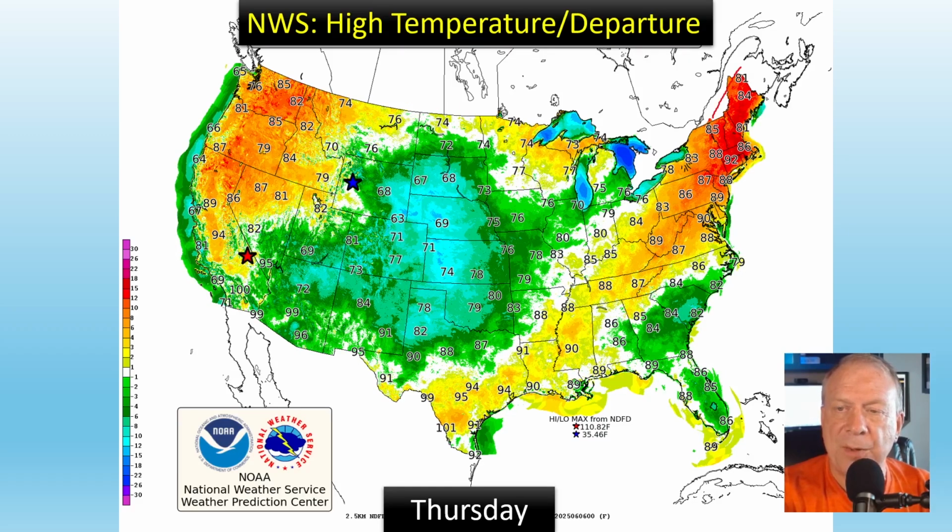Pretty hot in New England, well into the 80s, like around Boston, 86 degrees. And then a little bit cool with that very slow moving offshore low, keeping the rain in that area, and the Carolinas keeping it relatively cool for them. 80s, yes, but cool for them. Still pretty cool in the Central Plains, getting pretty hot up around Oregon and Washington.